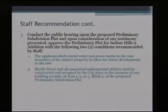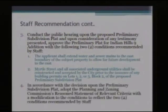We don't need the second one from Planning and Zoning, but we would like to have a condition associated with Myrtle's construction tied to the issuance of building permits on lots 1, 2, and 3 of Block 2 of the proposed preliminary subdivision plat. And then in accordance with the decision of the preliminary subdivision plat, adopt Planning and Zoning Commission's RCS document with a modification to the last condition recommended by staff tonight. So I'd certainly be able to answer any questions that you might have.